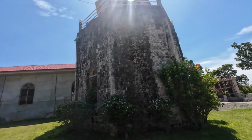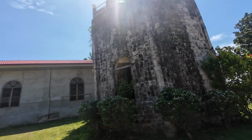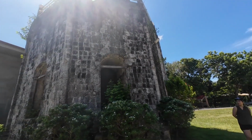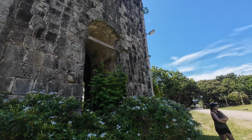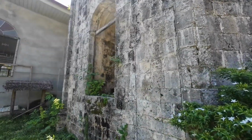Wow, I love this kind of architecture. It was the reason why I went to Europe. It's amazing. Look how thick that is. It's like a meter and a half, maybe 2 meters thick. Wow. And check that out.